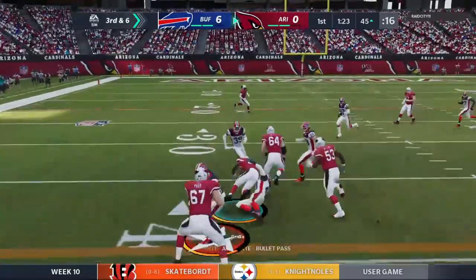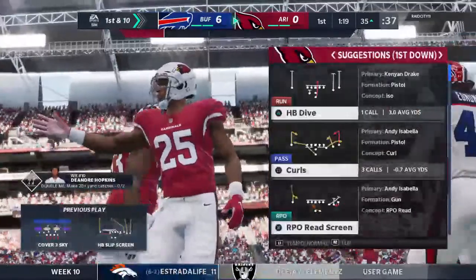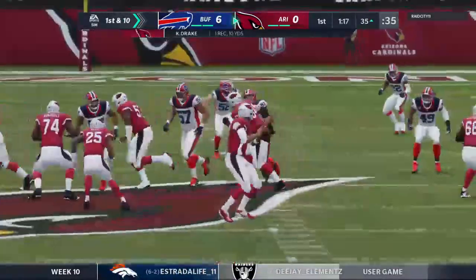They'll set up the screen to Drake. And he's got this down to the 35. A gain of 10, first down, Arizona.